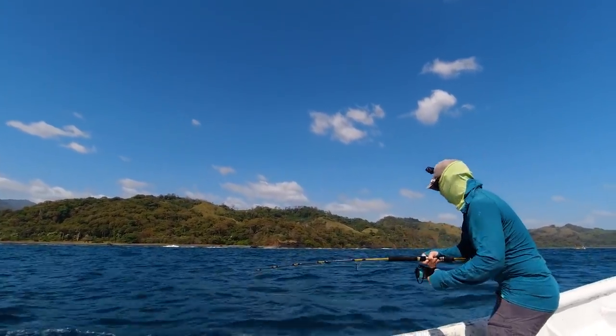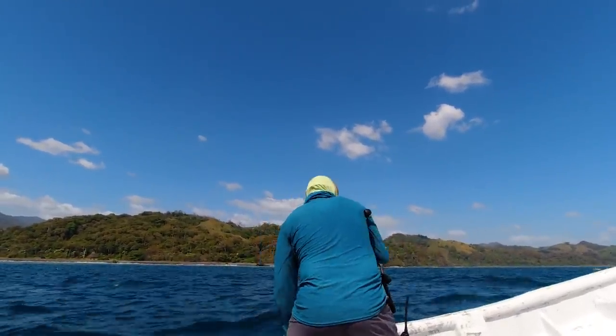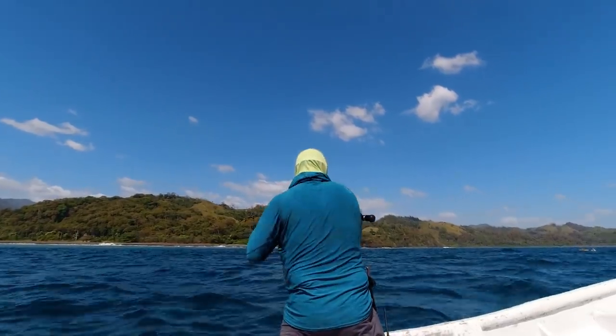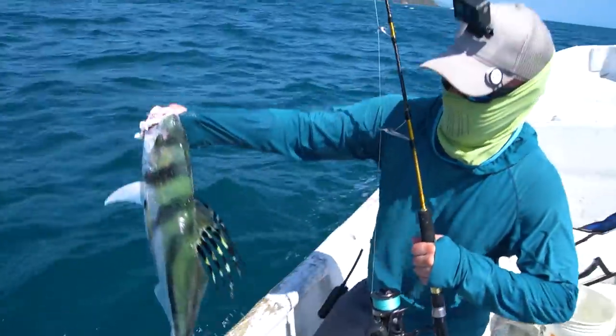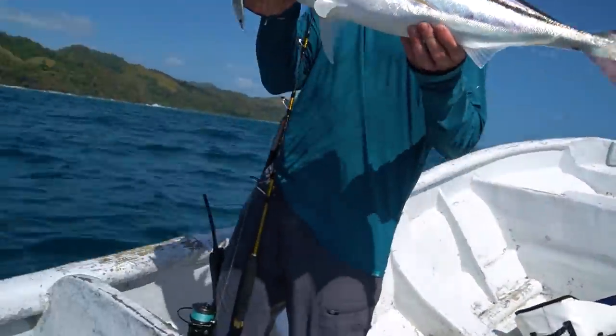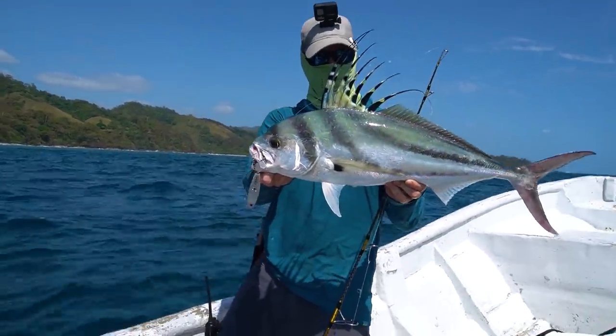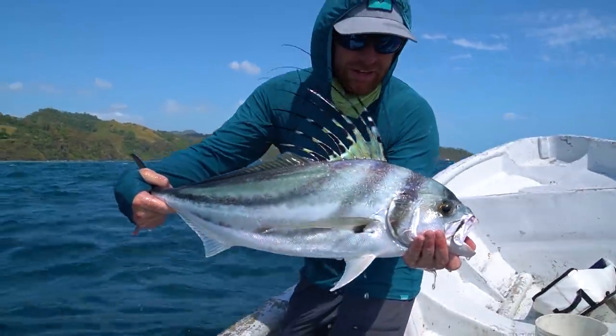Mio, oh, it's Mio. Rooster. Looky there. Rooster fish on the catch jig. Oh, too much fun. Beautiful rooster fish on the jig.